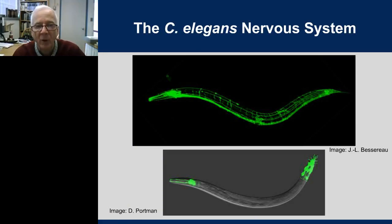On the top, the hermaphrodite, on the bottom, the male. There's a nerve ring in the head, which is more or less the brain of the worm. There's a ventral nerve cord, and then a small ganglion in the tail. And in the male, this posterior ganglion is much larger and more complex. And this is the region of the nervous system that we have determined the connectivity for.